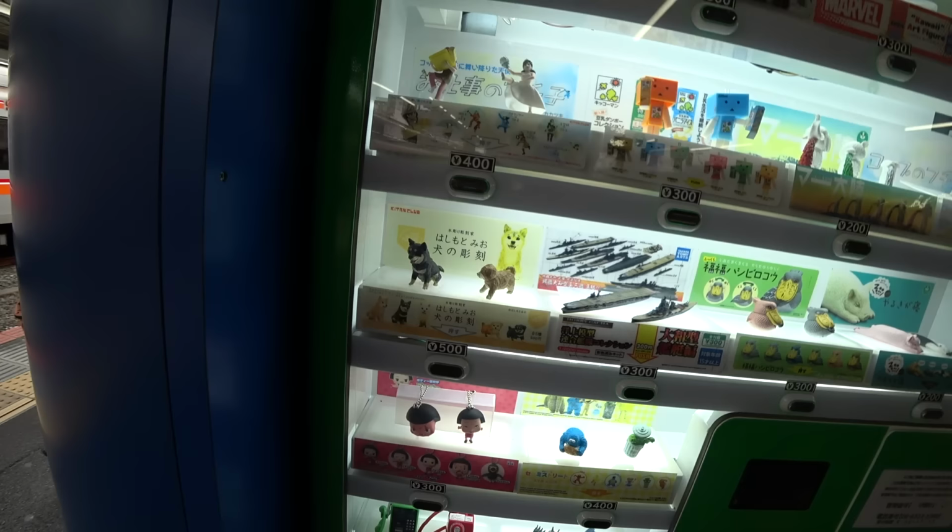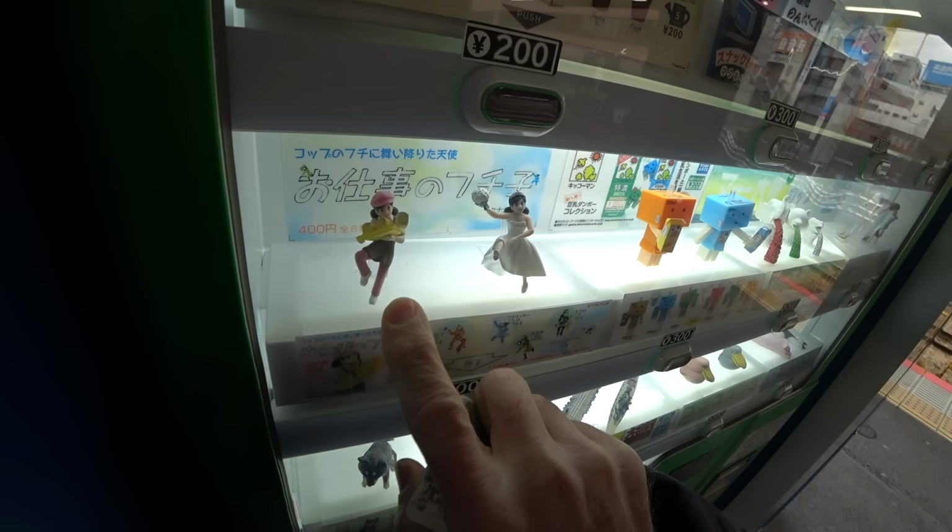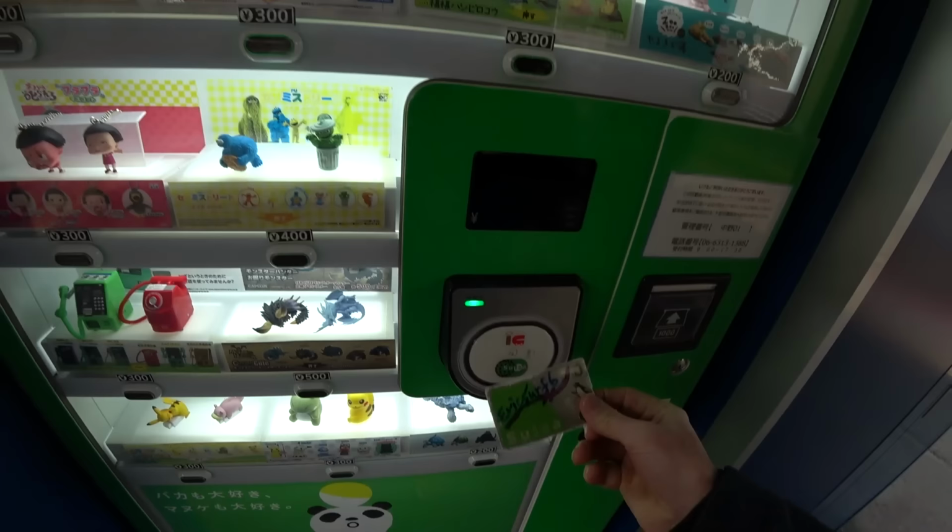I'm getting kind of hungry though. Anything to do with food? This has got a drink. I'm not interested in that. Oh, this one right here. It's the bread lady. That's the one. But you don't know what you're going to get. It's either this one or this one. So it's 50-50. That's the one I want. Wish me luck.